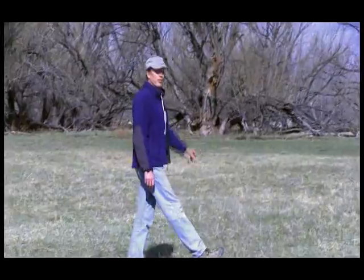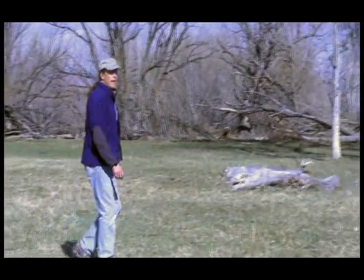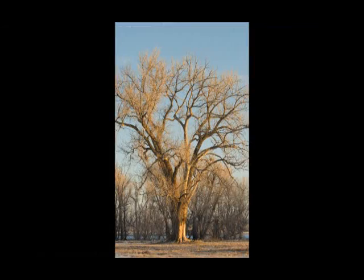I affectionately refer to this as the tree. This is where the owls nested. It used to look a little better before it split a couple of years ago, and a big piece of this came down.